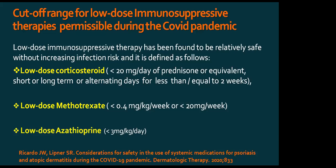Now, low dose methotrexate is considered when it is given at less than 0.4 milligrams per kilogram per week or less than 20 milligrams per week. Low dose azathioprine has been defined as less than 3 milligrams per kilogram per day. So these are the cutoff ranges for low dose immunosuppressive therapies which are permissible even in the COVID pandemic.